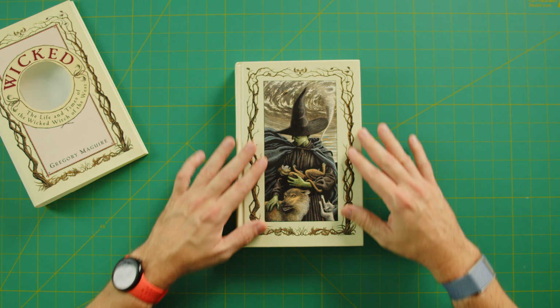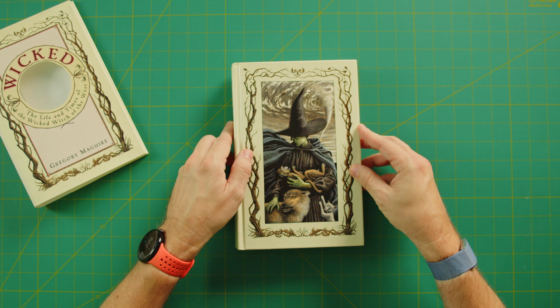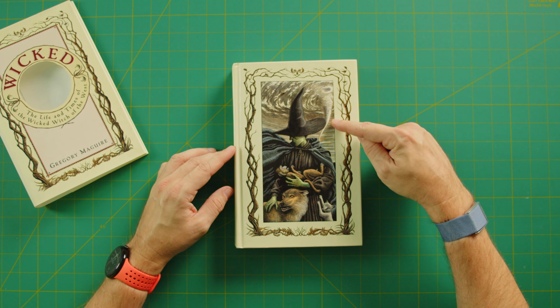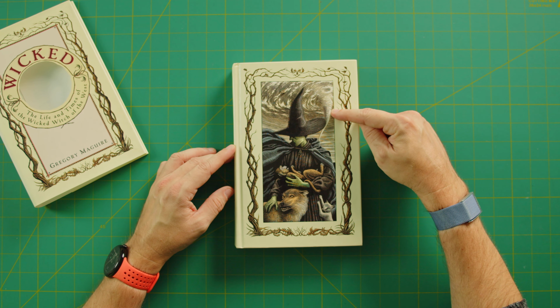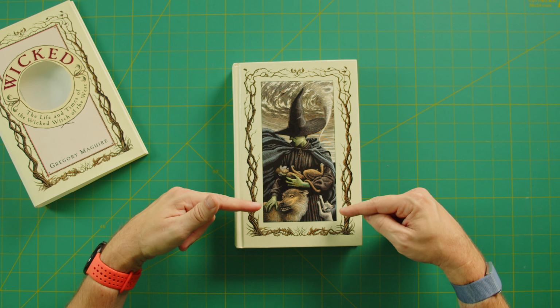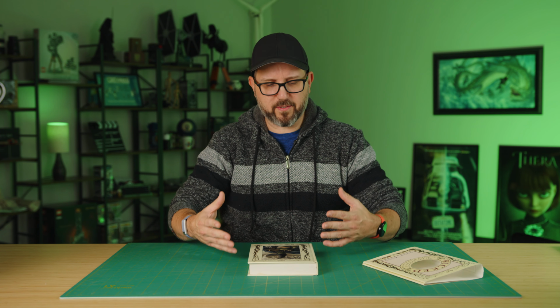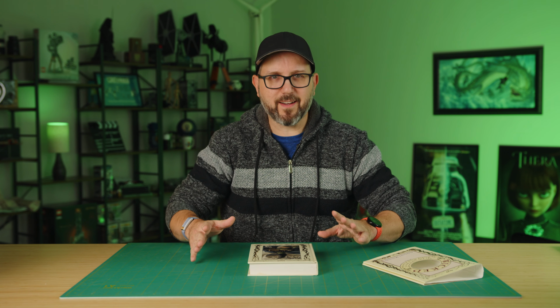Okay. Underneath the dust jacket, you have this beautifully glossy illustration. You've got Dorothy's Twister in the background. You've got baby flying monkeys. You've got animals that would play a pretty significant part in the book and in the story, but I didn't know that at the time.